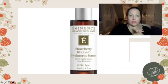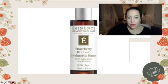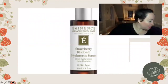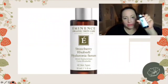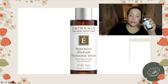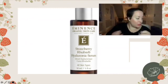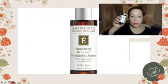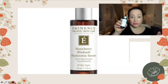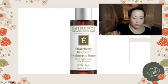Serums like this with the hyaluronic acid are fabulous. Vitamin-rich strawberries, rhubarb, super powerful hydrator. Nice thing with serums, you can add drops of them into your moisturizer. So you sort of boost your moisturizer, which is good to know. And also what we do in the professional back bar world is we'll add drops of our serums to our masks. So we make our masks even more potent. So there's some other fun things you can do.